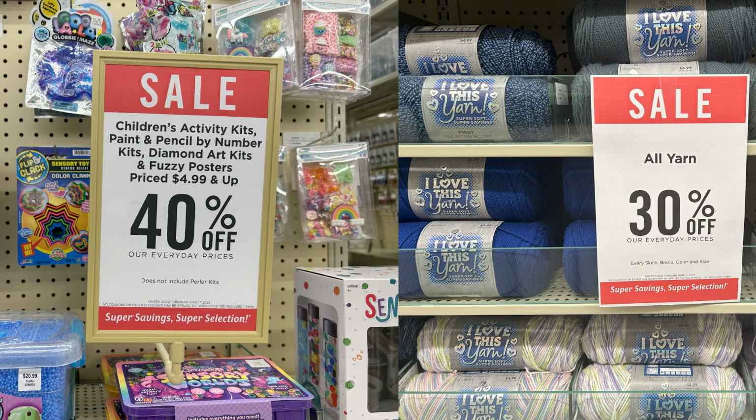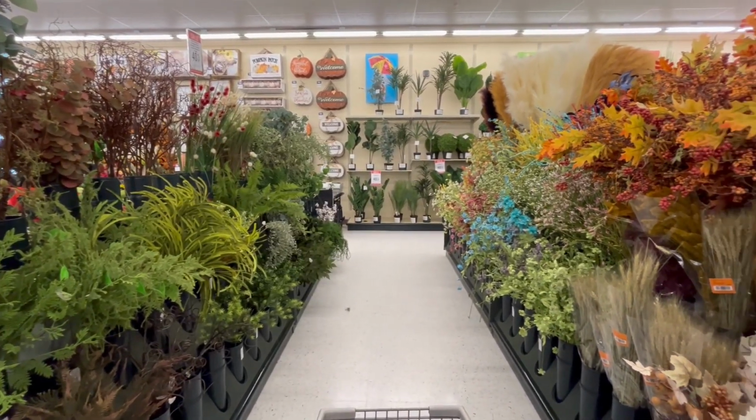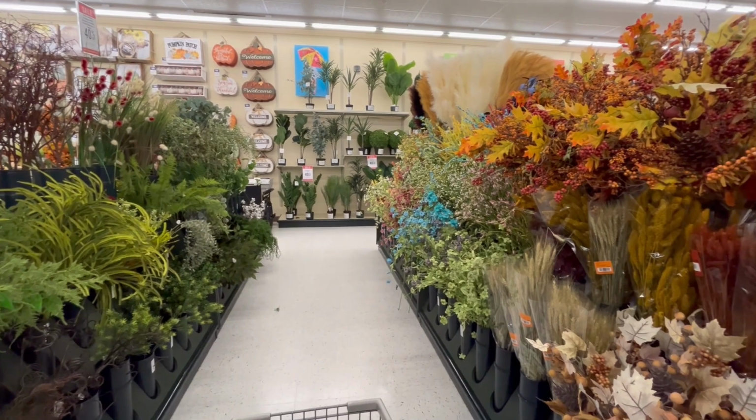And honestly, I think it's probably a scam. They probably just increase their prices and then say it's on sale when in reality it really isn't. Right from the start, I walked through a lot of flowers, which were really pretty. It kind of seemed like you were in a forest or something, but honestly, I didn't even waste my time scanning them. I didn't think that there would be a listing for them on Amazon.